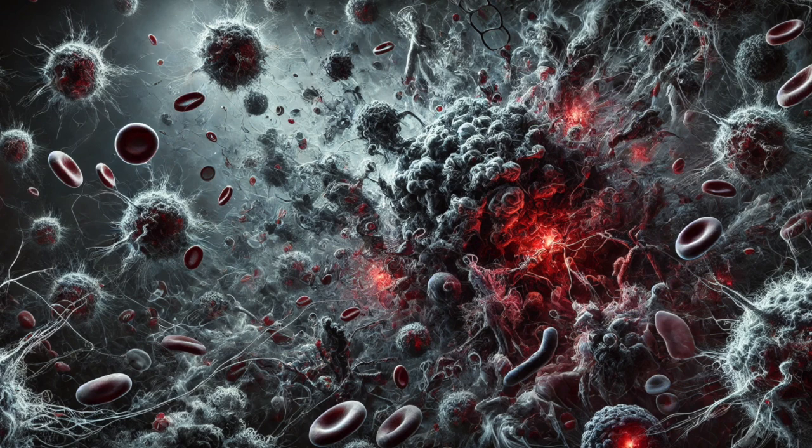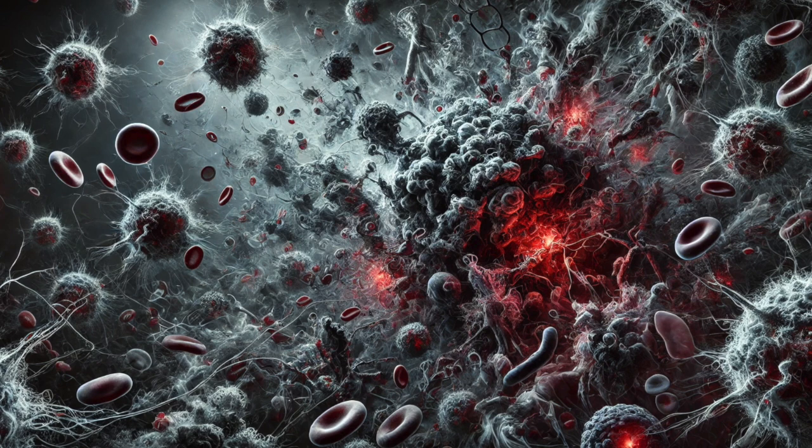Things like ferritin, sCD25, CXCL9, these are all markers of inflammation and immune activation. And if those markers aren't elevated, it makes HLH less likely. Much less likely. And doctors should consider other diagnoses. Exactly. So it's like narrowing down the possibilities. Yeah, eliminating the unlikely suspects. And then there's the bone marrow evaluation. Ah, yes, the bone marrow.